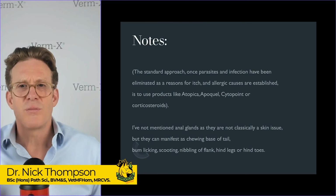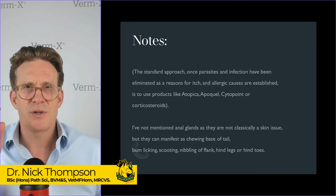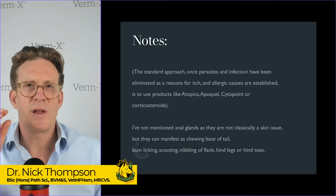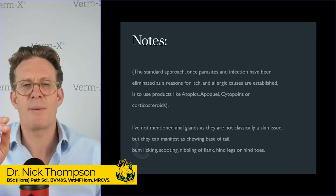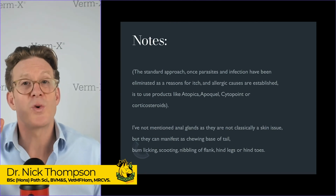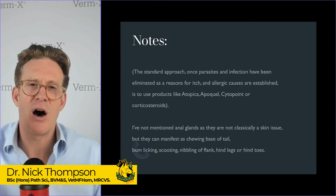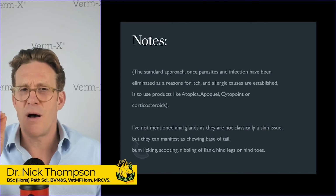From a conventional point of view, if you go to the vet, they will most likely give you flea treatment, because that's the most common cause for itchy dogs, but they may well, especially if the dog is very, very itchy, use Apoquel or Cytopoint. Apoquel is a tablet that you take every day or every other day, and Cytopoint is a monthly injection, or steroids, little white tablets that you take every day or every other day. The Atopica is an older preparation which is a little bit harsh, and we're not using that so much. It is available though.